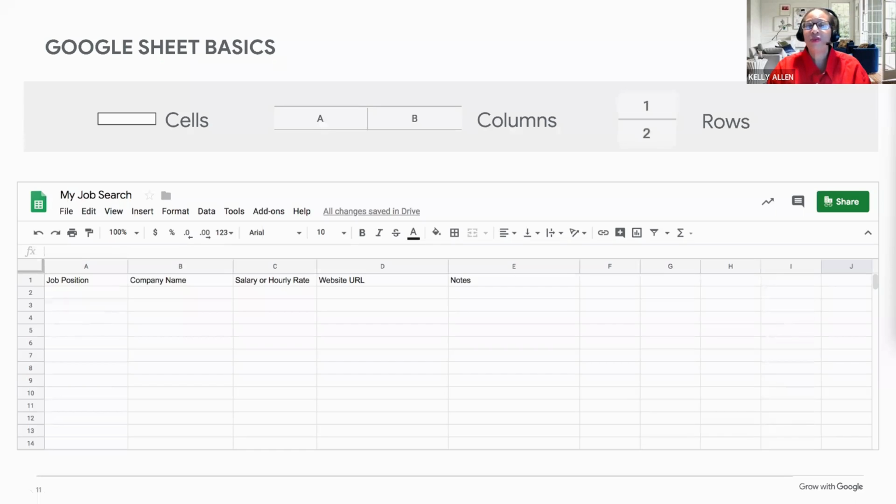You can navigate the spreadsheet by clicking on different cells. You can use the arrow keys on the keyboard to move around the grid. You can add text, formatting, formulas, and functions to cells.